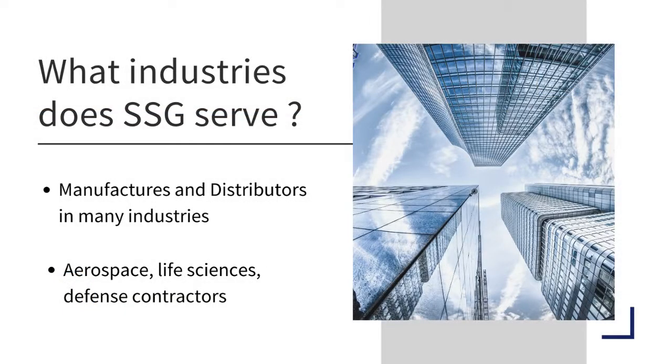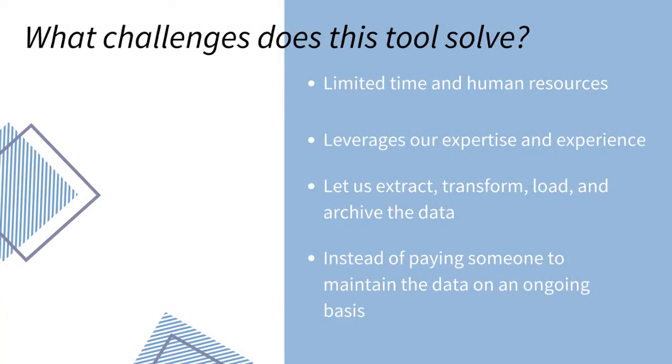What types of companies have been using them? I guess, what industries does SSG serve? So SSG has typically served manufacturers and distributors, and that's where our expertise typically lies. And many of our legacy Infor clients are manufacturers and distributors of all industries, including aerospace, life sciences, and defense contractors.